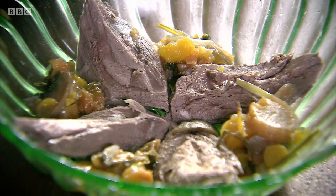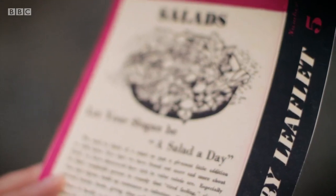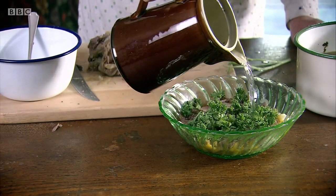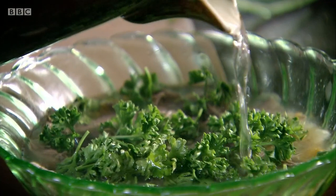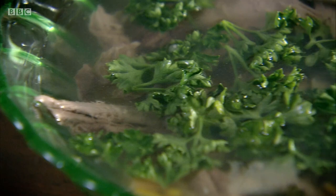During the war, the government encouraged the nation to eat a salad a day. Raw vegetables were recognised as being good for health, especially when living on a rationed diet. Ruth's rather unusual salad is set in gelatine. Seems a bit odd calling it a salad, really. It's more of a tureen, isn't it? But that was the wartime way. Almost anything that got served cold was called a salad. And then that can just sit and set.